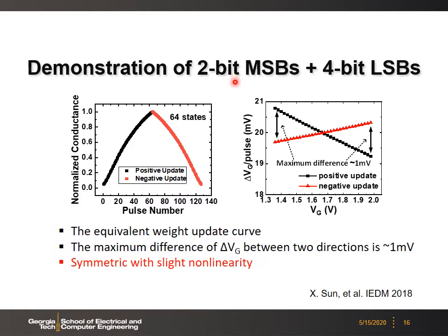By combining this 2-bit MSB and 4-bit LSB, we can equivalently show this kind of weight update behavior. This is normalized conductance versus the programming pulses. This is for the positive update, and this is for the negative update. We can see that this is pretty linear and symmetric. We can examine the increase and decrease of the weight update by differentiating the conductance versus the pulse number. We can see that each step only differs by 1 millivolt in terms of the linearity, so this is a pretty linear update.